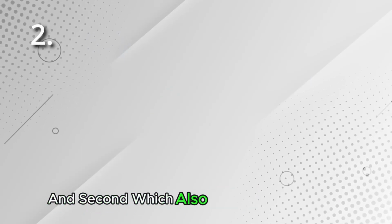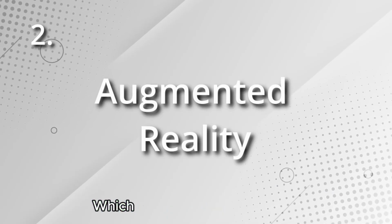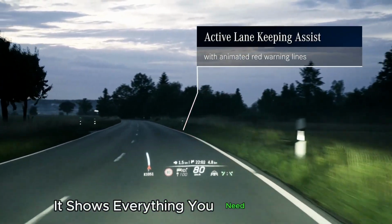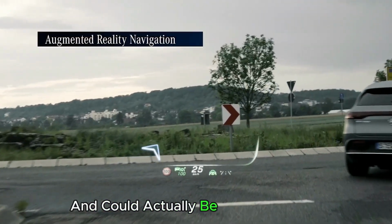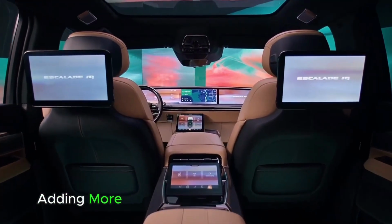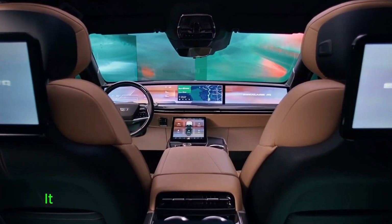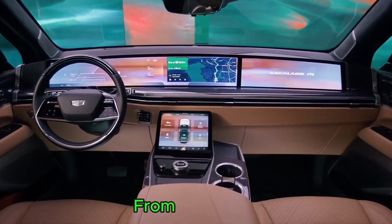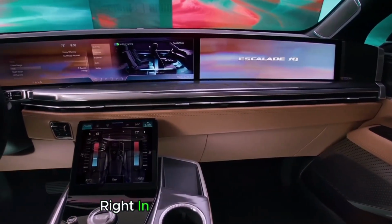And second, which also involves the use of screens, that is augmented reality, which is a really good feature. Just as a heads-up display, it shows everything you need in one place and could actually be useful every day. Example, the Cadillac Escalade. With cars adding more screens for better control of your vehicle, it would be pretty useful to have everything you need to drive in one place, from night vision to finding locations, right in front of your screen.